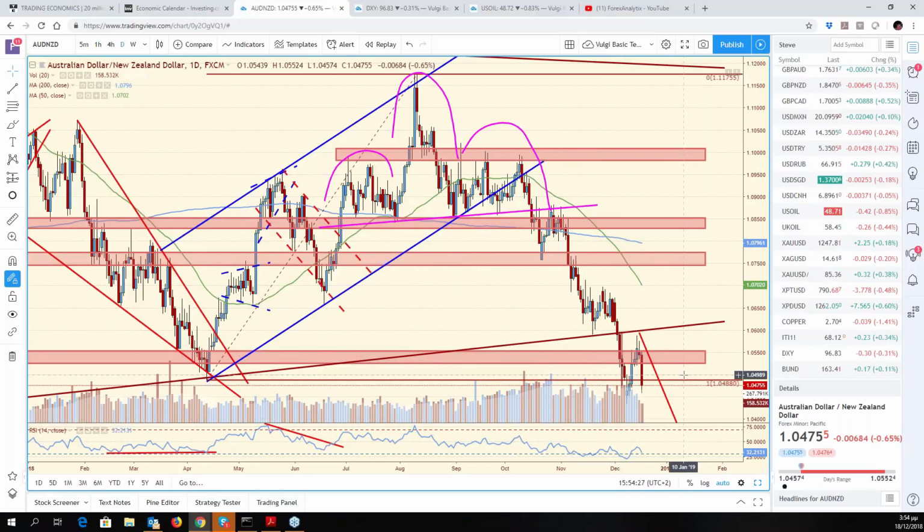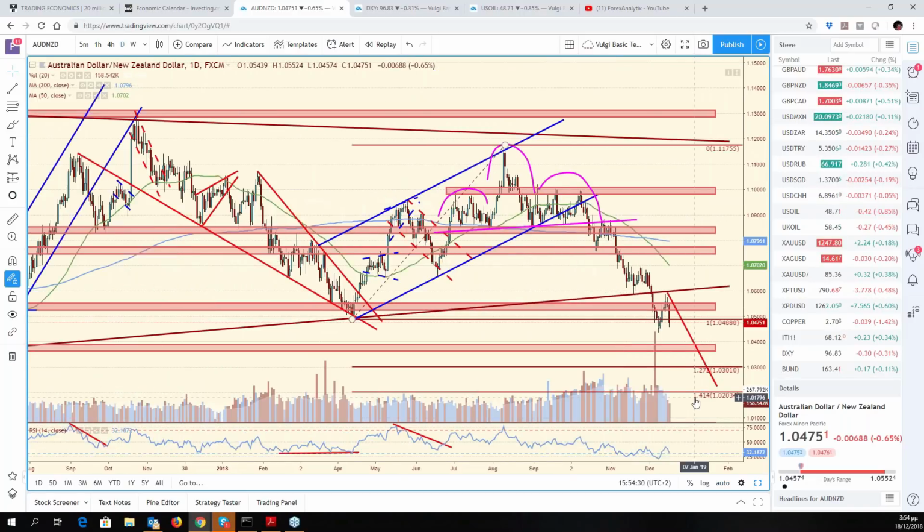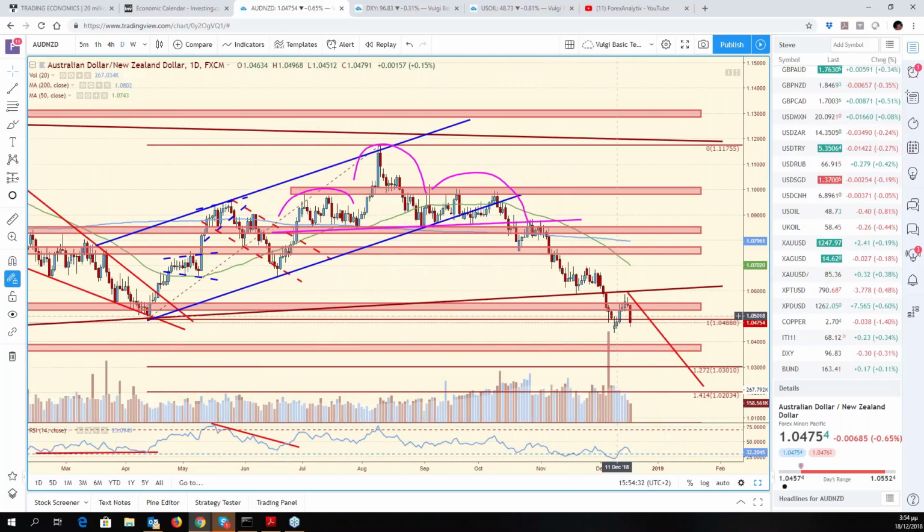So I do think that there is more downside to come. Now, could I exclude the probability that we're going to have some consolidation here, so we might not break down from here? We might get a triangle or another attempt to rebound a little bit higher, since this has already been a very deep correction. If we assume that this is just a B in an ABC, we've already retraced a big part of it. So even if we push higher once again, that new high is going to be barely higher than the previous high. That's what I would expect. So in any case, I would expect the Aussie Kiwi to resume to the downside.